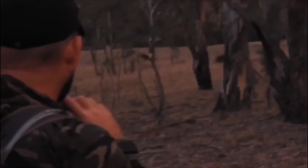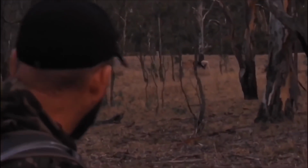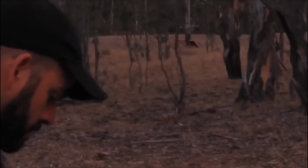No doubt, one of the worst feelings is having the wind hit the back of your neck mid-stalk. You've just worked so hard to get in close, to get to a distance where you feel comfortable to take a shot with the bow, only to have it blown away by the swirling wind.